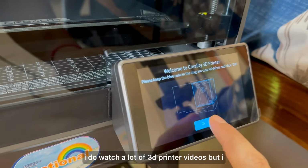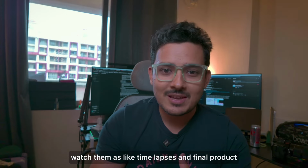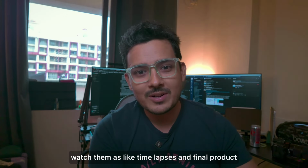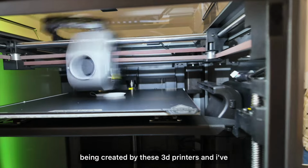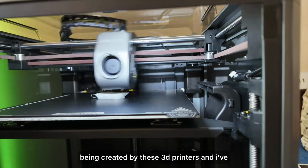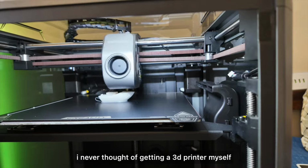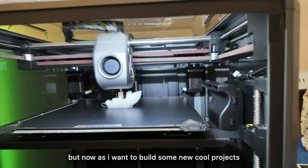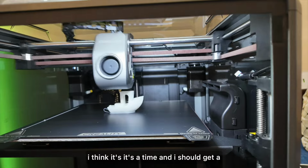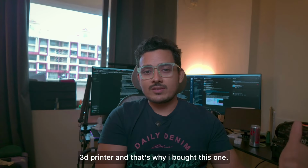I do watch a lot of 3D printer videos, but I watch them as time lapses and final products because I'm so interested in seeing something being created by these 3D printers. And I've been watching these videos for almost years now. I never thought of getting a 3D printer myself, but now as I want to build some new cool projects, I think it's time and I should get a 3D printer, and that's why I bought this one.